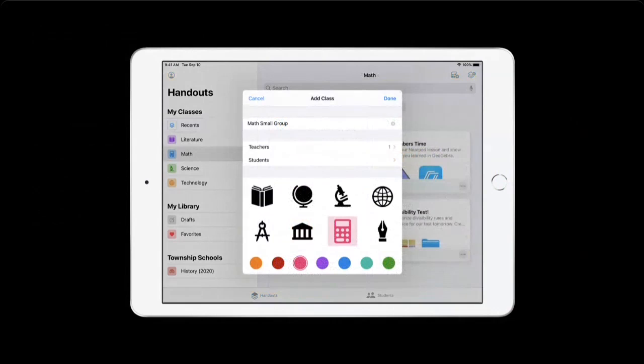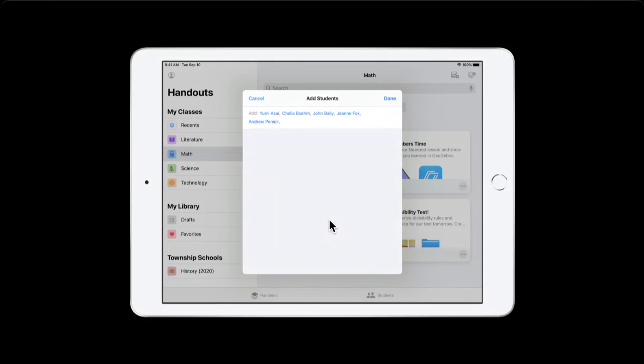Now, if I'm a teacher and I want to create a new class, it's super simple. In the very top right-hand corner, you can see we have those two icons there. The one that you're going to want to press is going to be the one with the two students there with that little plus sign beside them. And it brings up this window here. We're going to go ahead and name this class. We're going to call it Math Small Group. And then we're going to choose an icon. And then we're going to work our way through. Go ahead, Jess, and click Next, if you will.